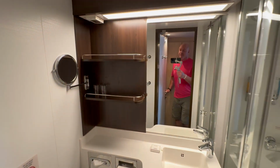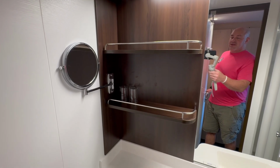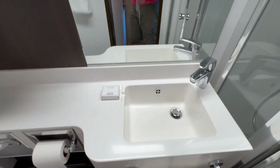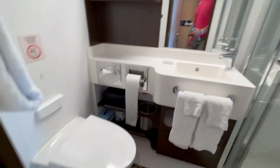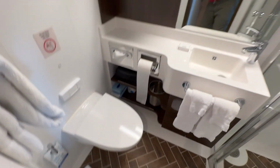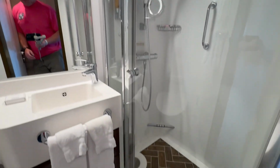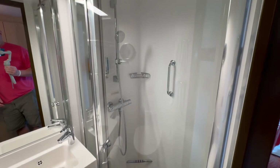And here's our bathroom. As you see, we have a couple shelves for your toiletries and such, and some counter space there, along with our little sink. Here is your mirror, nice size. Obviously your toilet, some more shelving underneath there, a little waste basket. And what I've liked is the glass doors, no longer that cheap curtain that are on a lot of Carnival ships. You get the nice glass door.